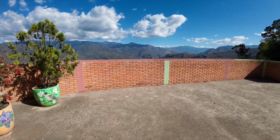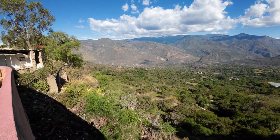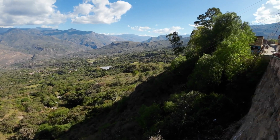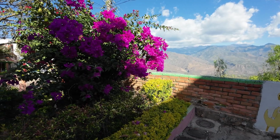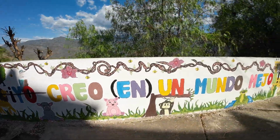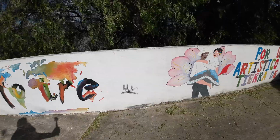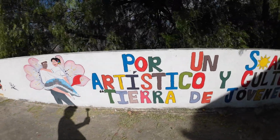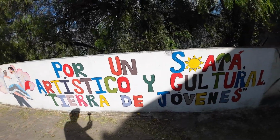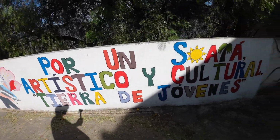Okay. I think this view is going to be basically the same as the last one, but let's check it out anyway. Yep, basically. I was just over that way a little bit last time. Show you quickly. Beautiful colored flowers, some more art. Creo en un mundo mejor. That means believe in a better world. And I noticed a few signs along the way here saying things like no más violencia, no more violence. So basically this means artistic, obviously, and cultural, of earth, of the young people.